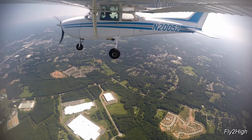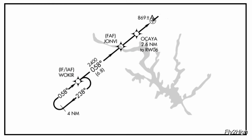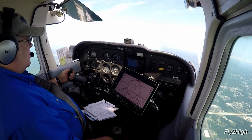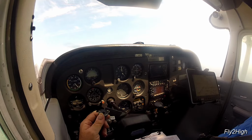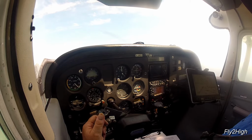I'm on an IFR flight plan, talking with Greensboro approach, and have been cleared direct to a waypoint called Worker. Worker is an initial approach fix for the RNAV approach to Runway 6 at Davidson County, which I am approaching from the southeast. I'm 14 nautical miles from the airport and around 3 nautical miles from Worker, and Greensboro has just cleared me for the approach.